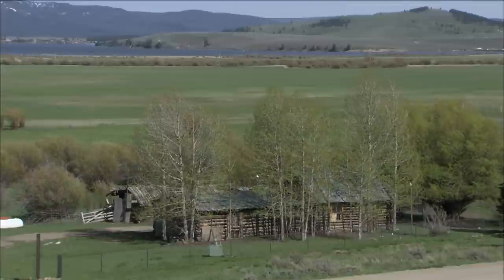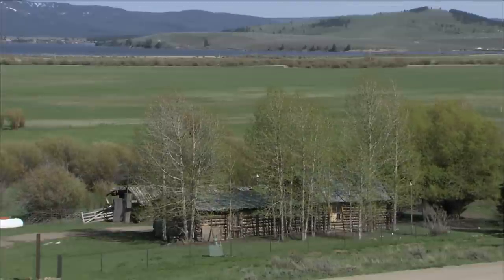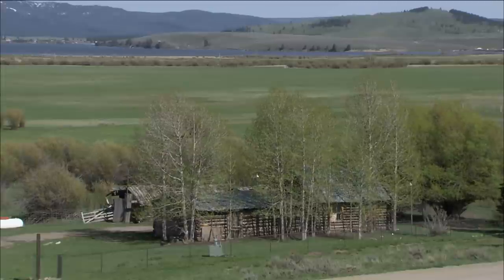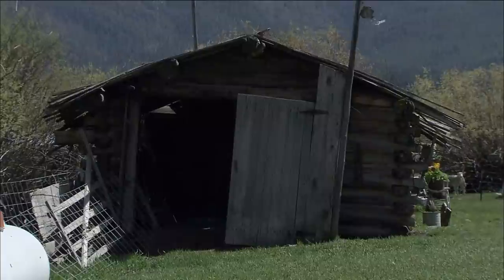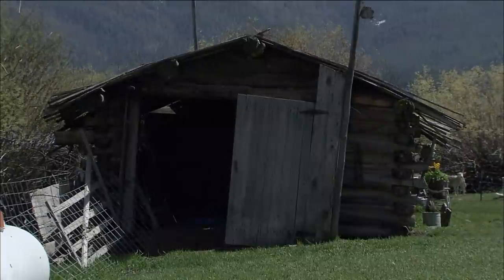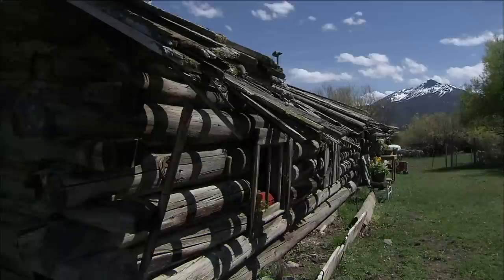Deb MP's father bought this 570-acre ranch next to Henry's Lake in 1943. When I was little, the buildings were much higher than they are today, so they're kind of sinking down into the ground, and I think they're probably turn-of-the-century buildings, so, you know, they have a right to be tired.